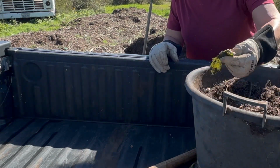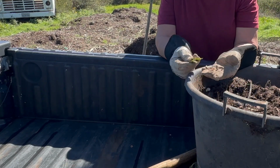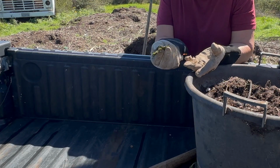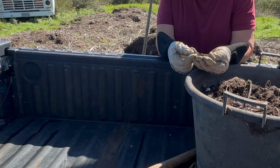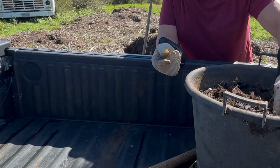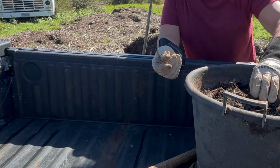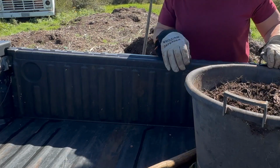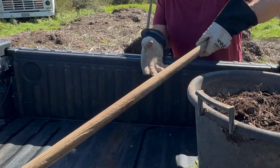Funny thing about this stuff, since it comes from the park, there's a lot of stuff in this besides compost. We find plastic bags, toys, a little styrofoam, but for the most part it's pretty good compost. And that's what I'm going to do, is get 5 of these.